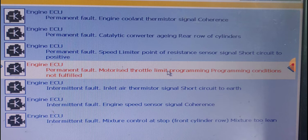So I had to do it, pull that one out, and immediately I scanned the engine ECU, boom. Of course, it still showed the catalyst, blah, blah, blah, but then what I was looking for came up immediately right there. Permanent fault, cylinder 1, misfire, something like that.